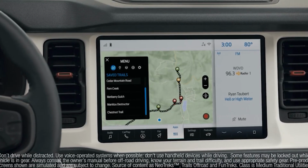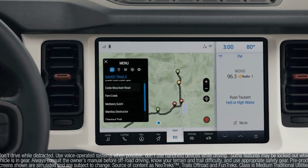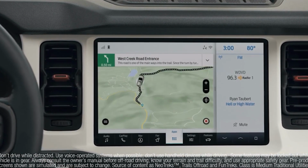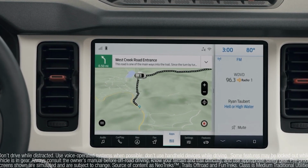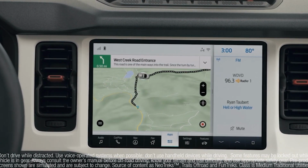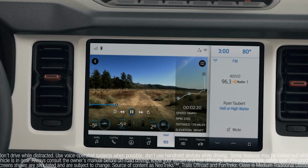And one of the key features of the screen is that it allows you to download and share different trail maps for your outdoor adventure. So very cool elements, and it really cements this vehicle as the vehicle of all different types of terrains, and it's really pushing forward that off-road capability of this vehicle.